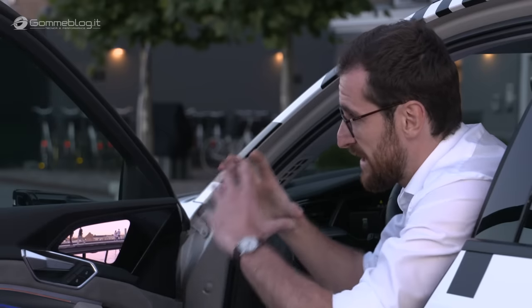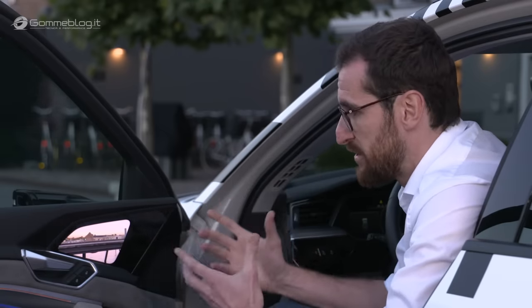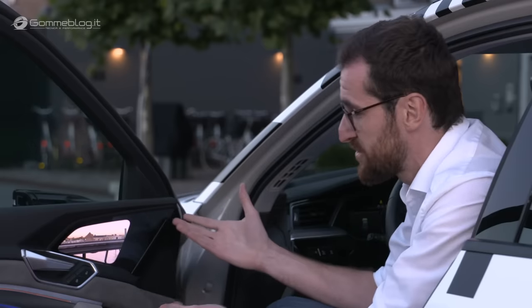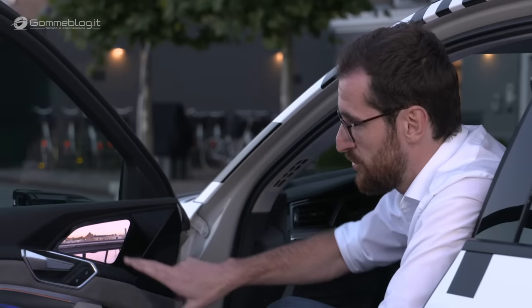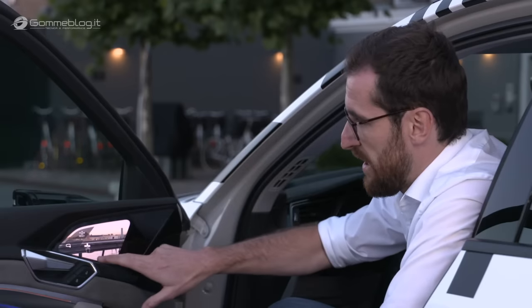What's next? The angle is bigger than before, so you can see more than on a conventional mirror, and it's just beautifully awesome to use. So what can I do? I can tap on it, I can switch to the other side, and I can switch to the MMI to see the different views that I showed you before.